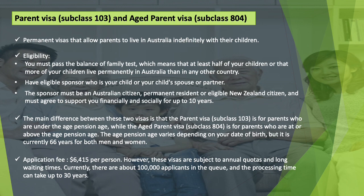The main difference between these two visas is that the parent visa subclass 103 is for parents who are under the pension age, while the aged parent visa subclass 804 is for parents who are at or above the age of pension age. The pension age varies depending on your date of birth, but it is currently 66 years for both men and women. The application fee for these visas is $6,415 per person. However, these visas are subject to annual quotas and long waiting times. Currently, there are about 1 lakh applicants in the queue and the processing time can take up to 30 years. Therefore, these visas are not recommended for parents who want to reunite with their children quickly or who have health issues.